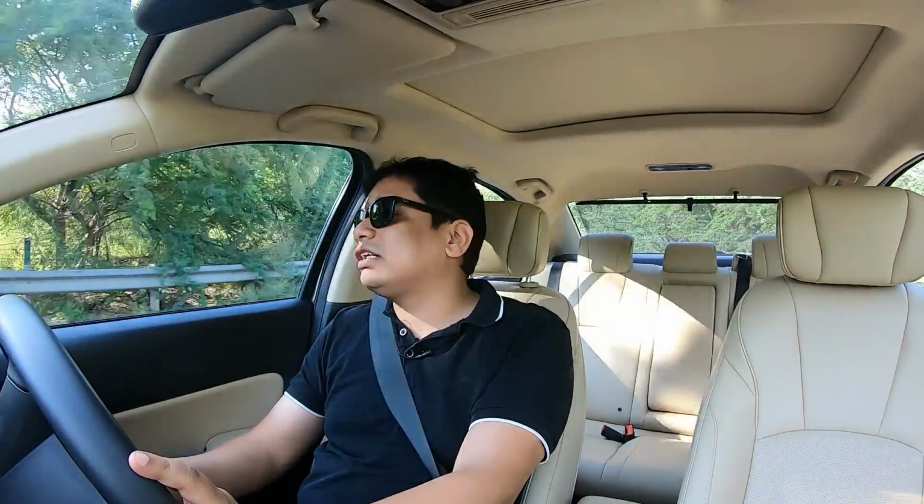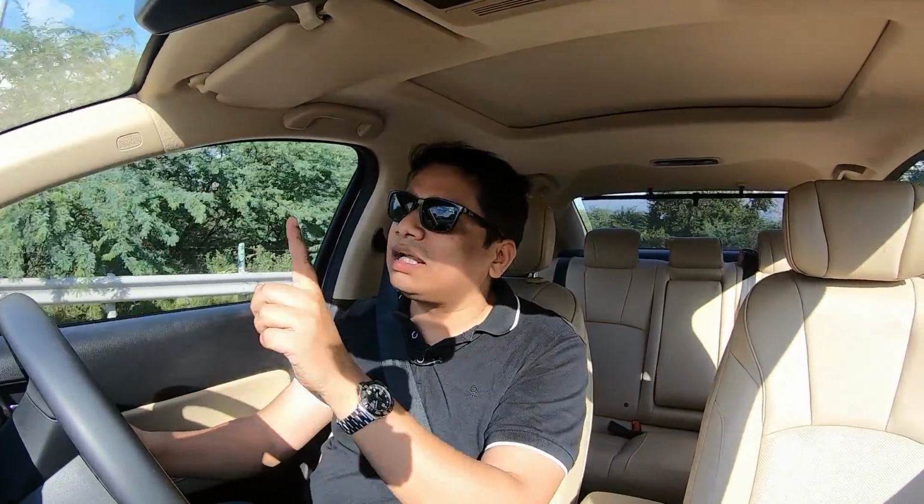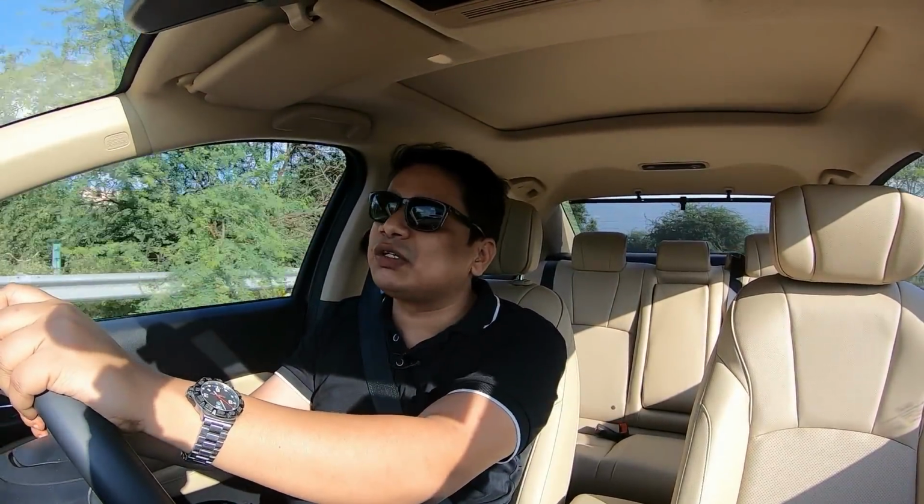But which one do you reckon wins the battle of the driving bits? Well, I reckon that because that's a more refined car, the more powerful car, it has a slight advantage overall, and I'll give the Creta a score of 90 out of 100, while the City gets 89 in the driving department.